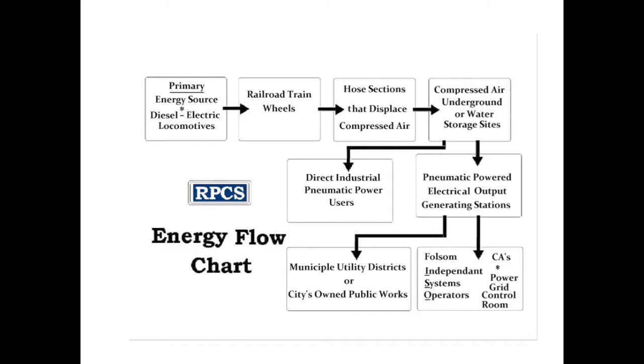Our RPCS equipment, which is attached to the rails, interacts with the train wheels to force a pocket of highly compressed air along a special hose until it's shunted away from the rails and into pipes buried under the tracks. From there, the compressed air is routed to a nearby storage area that is capable of handling large volumes of compressed air, such as an unused well, abandoned mine, or a special bladder at the bottom of a lake.